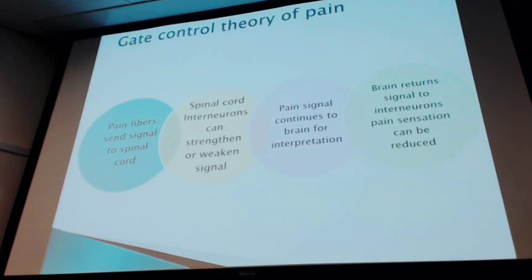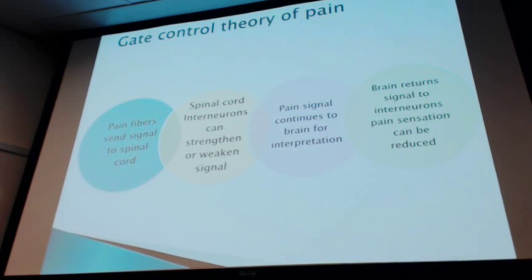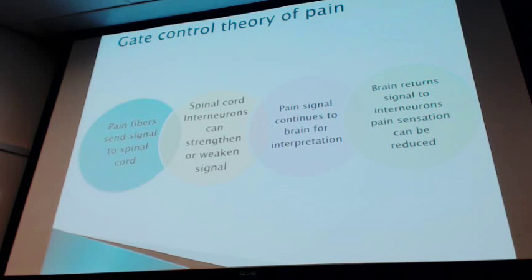Now there's a gate control theory of pain that changed how we think about pain and how we medicate patients for pain. There's some signal that is saying, okay, this area has been injured. It goes from your paper cut, from your hand up to your spinal cord. Now there are interneurons in your spinal cord that can either say, we're going to amplify this pain sensation, or we're going to make it seem less. And this is all automatic. It goes up to the brain, which interprets it and sends a signal back down.